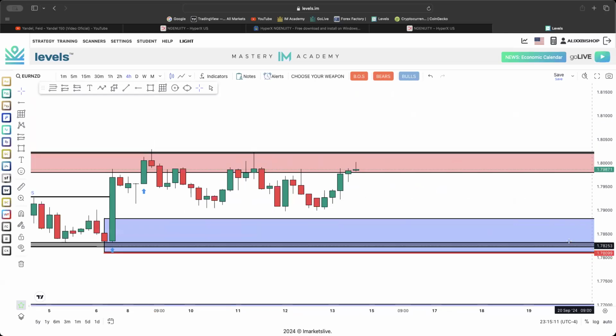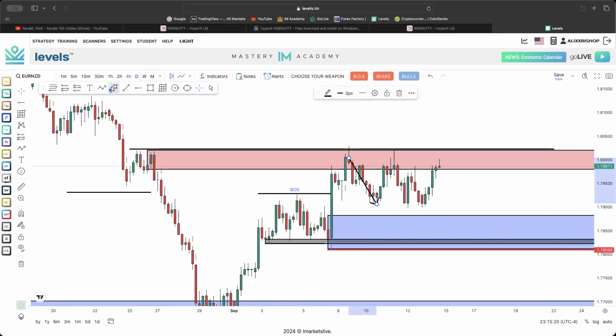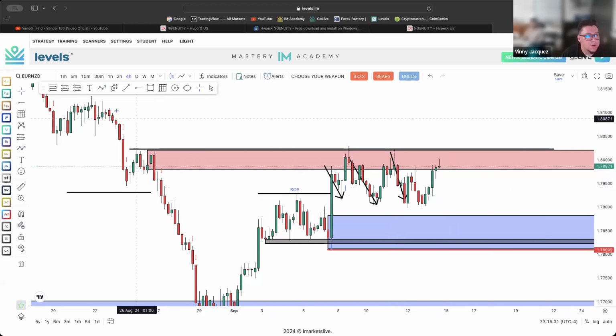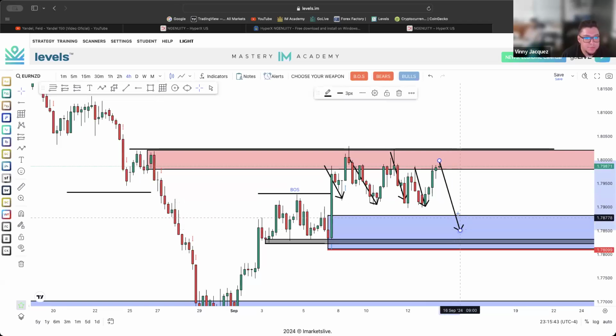So if the market wants to continue, that's fine. This starting point has already been working. We have one rejection, two rejections, three rejections. We've had four rejections, right? So this starting point has been holding up. I mean, we can still possibly get one more rejection to the downside to come pick this up.